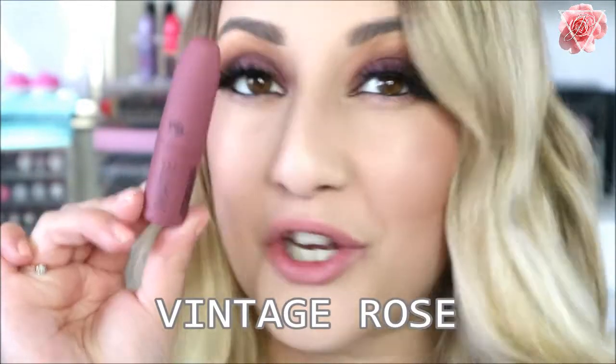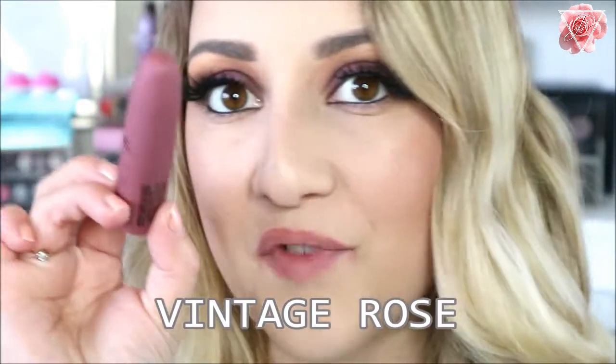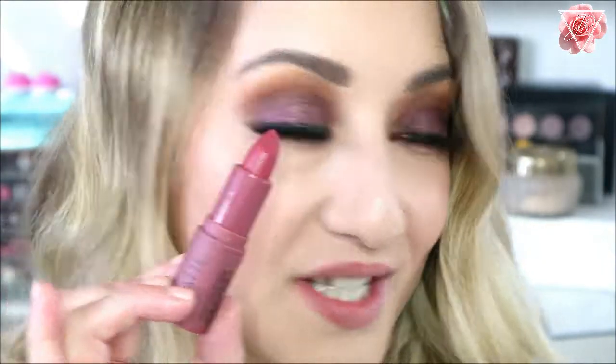Okay, so moving on, we have another matte lipstick. This one is in the shade Vintage Rose. I'm loving the colour of this one already.